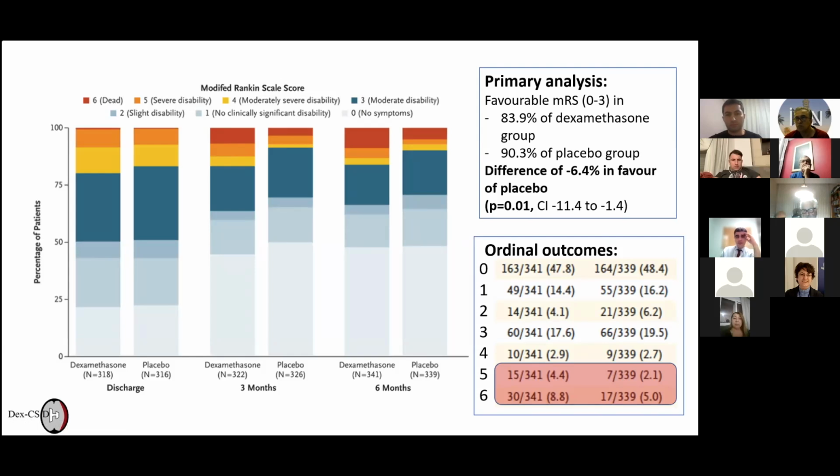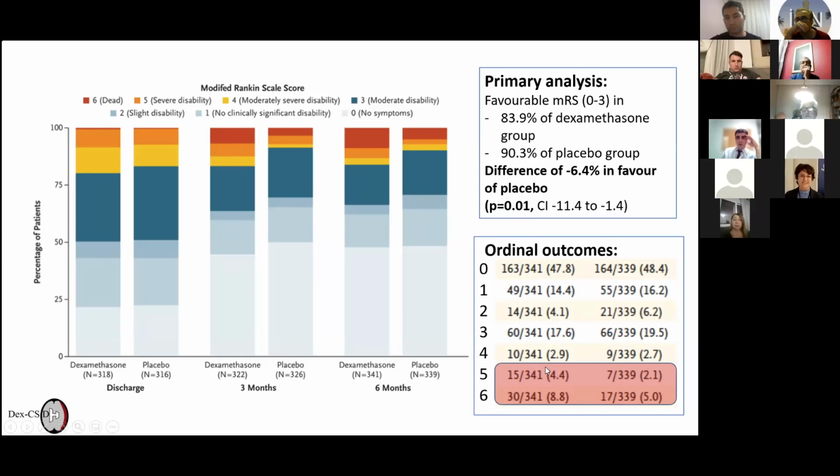In fact, so much so that we had to ask the statistician to double check that the analysis had been done correctly. But they confirmed to us that it had been done correctly. They had double and triple checked everything. And the p-value was significant there, as you can see. Also, if you look at the ordinal outcomes, and you look at the patients who died, there was a trend towards a higher mortality with dexamethasone compared to placebo.